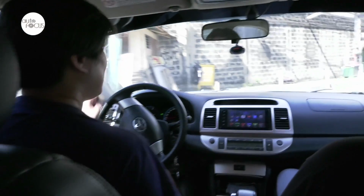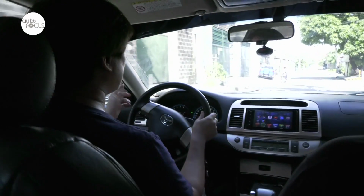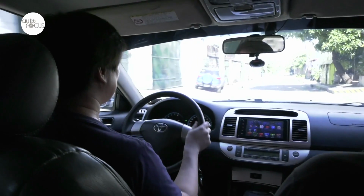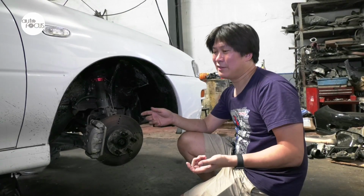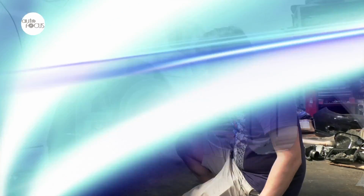How to know if your car needs alignment or not, and how to check if the alignment shop did a proper and correct job after you have it aligned. So if they did a sucky job, you can always tell them that, hey, car's not aligned, it's a back job.